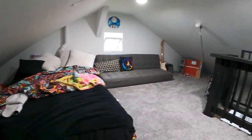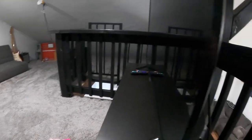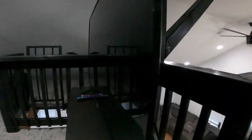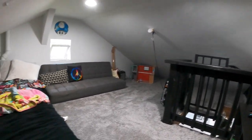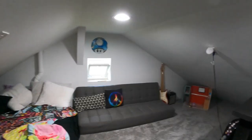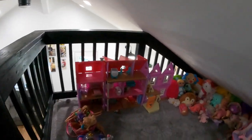So yeah, this was just nothing. There was an antenna up here and a whole bunch of insulation. And now it's a whole play place, place to sleep, watch TV. It's just really cool. I like it up here. It's tight and it's pretty small, but it just is perfect. It's a nice size. And Summer loves it up here.